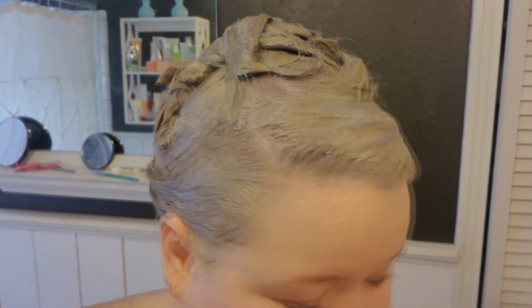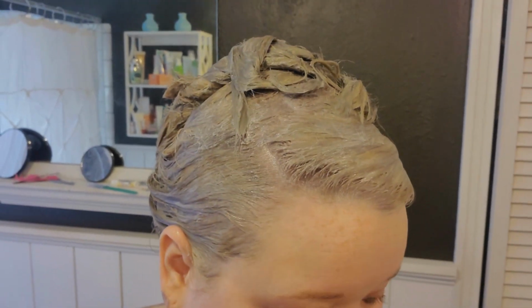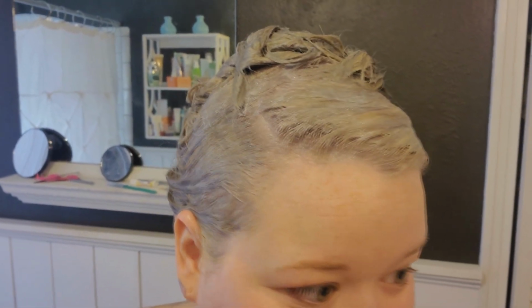Okay, so this is what we've got going for the hair situation. I just diluted the gray color a bit. I don't know what this is gonna look like, you guys. I'm hoping it's just gonna be a light, soft, platinum-y kind of whatever.